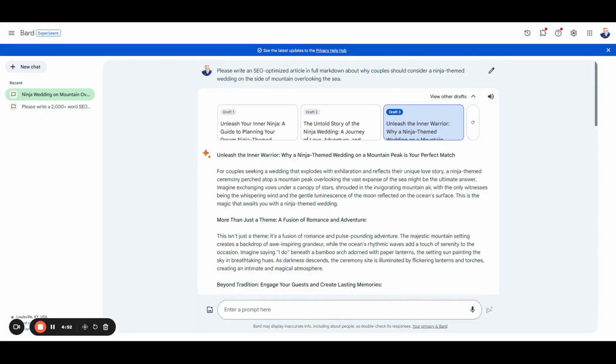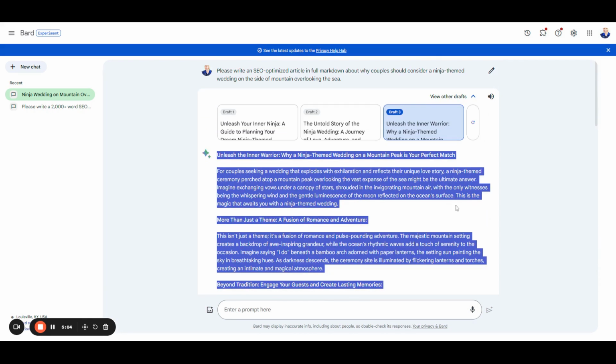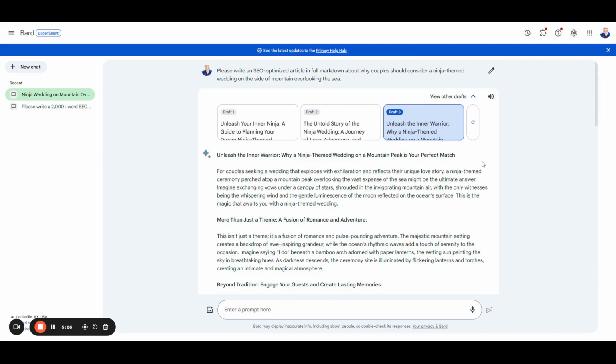And I like the shorter introduction here. This is 816, so it's not that much longer, but 800 words is pretty good. That's longer than any other AI writer or blogger that I've seen. Now the quality of the writing is good. I'd say it's just as good as ChatGPT or Claude for certain subjects and topics. What I do like is the formatting.